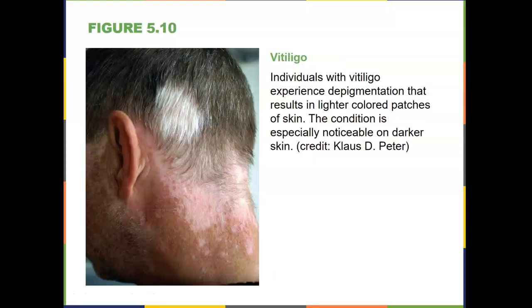Now, the opposite of looking at moles would be vitiligo. Vitiligo is a condition where sometimes this condition is the result of the immune system attacking melanocytes.